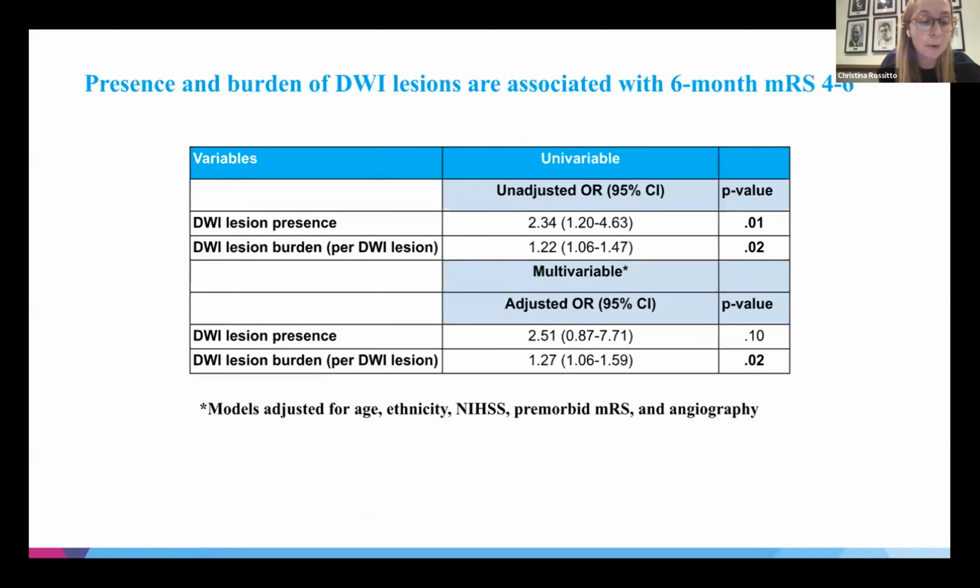As a secondary endpoint, we wanted to understand the impact of DWI lesions on these patients' long-term functional outcomes, defined as the modified Rankin score at 6 months. And we found that DWI lesion presence was not significantly predictive in this cohort, likely due to small sample size, but DWI lesion burden, defined as the number of DWI lesions per MRI, was predictive of worse functional outcome at 6 months.